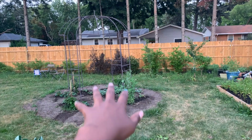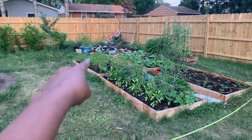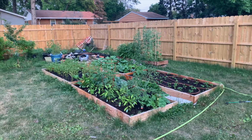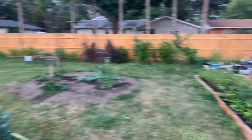Watermelons are gonna hopefully rise to the top. And then mostly tomatoes and peppers. Potatoes are in that field over there. And then I have strawberries in this field right here. So you guys, my hot mess of a garden, I feel like, is starting to produce. So this is it for the day.